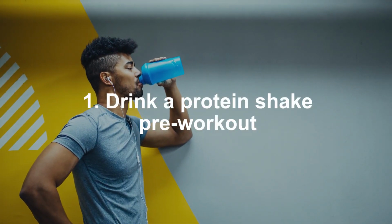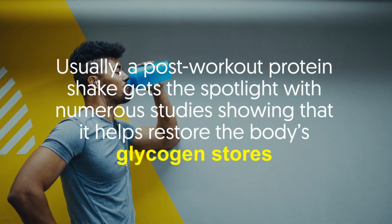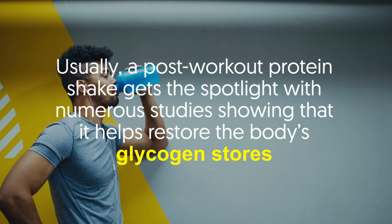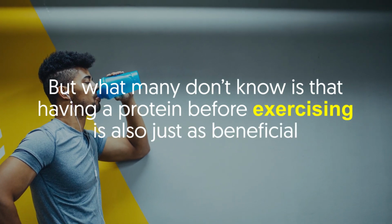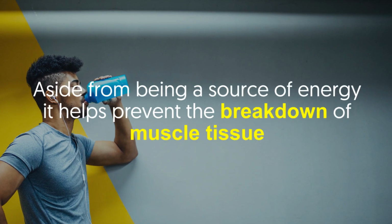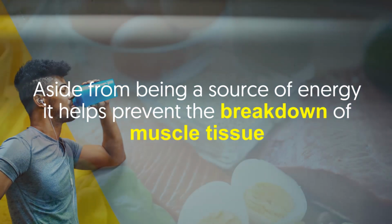Drink a protein shake pre-workout. Usually, a post-workout protein shake gets the spotlight, with numerous studies showing that it helps restore the body's glycogen stores. At the same time, it promotes recovery thanks to the protein system. But what many don't know is that having a protein shake before exercising is also just as beneficial. Aside from being a source of energy, it helps prevent the breakdown of muscle tissue.